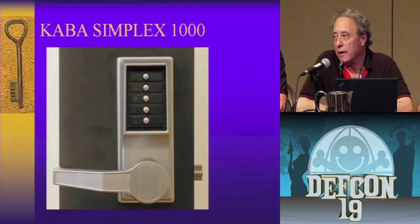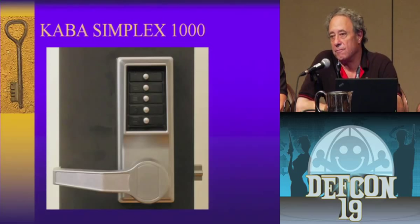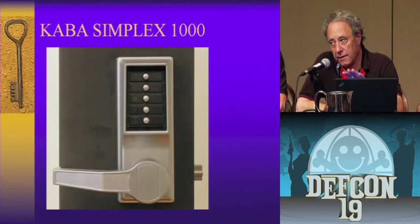No. Okay. So here's the deal. In 2009, in Brooklyn, where there's a high Orthodox Jewish population, these locks have found a niche market for the Orthodox because on the Sabbath, they can't use keys. That's just part of the rules in the Orthodox religion. But they can use push-button locks. As crazy as that sounds, that's the way it works.